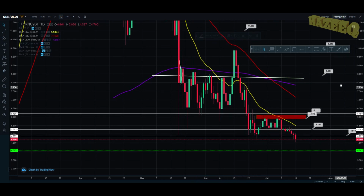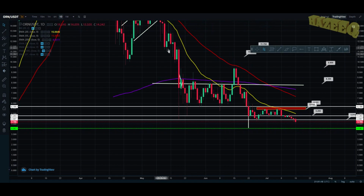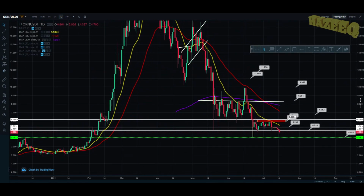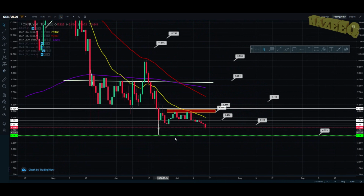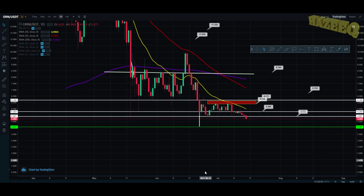Now, how do you measure something like this? You take the top of the rectangle to the bottom, and then you take from the breakdown. And this happened after a downtrend. As you can see, we are in a downtrend, and we had this strong drop off, and then we had this rectangle pattern, and then we dropped off even further. Ideally, this perfectly co-aligns with the target that I gave you at $4.09 pretty much.